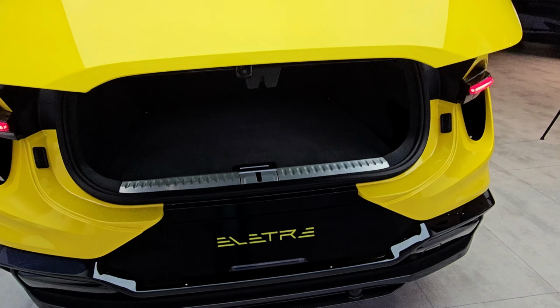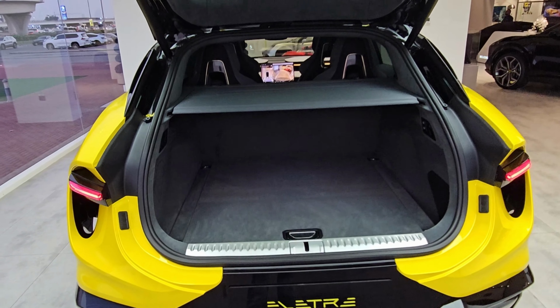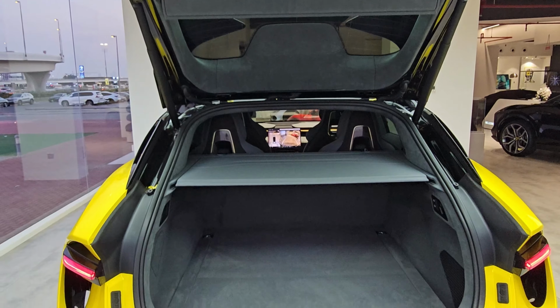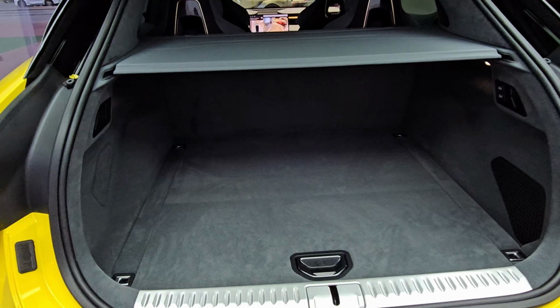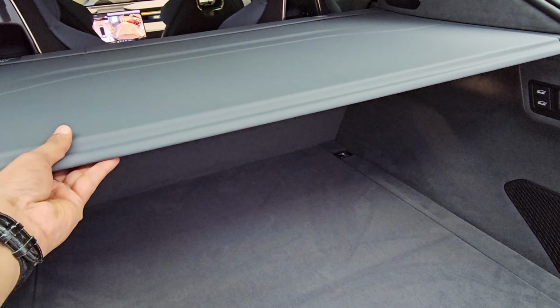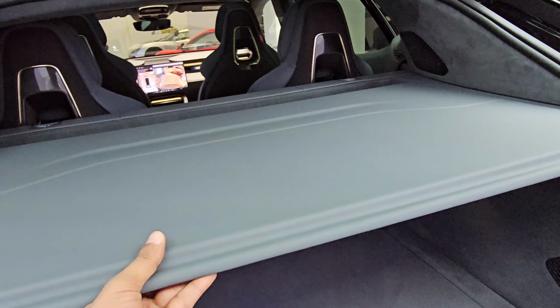The boot has a large 688 liters cargo capacity. It can be operated hands-free, which makes it easier to load items into the Eletre's spacious boot. The rear seats can be folded down for 1,532 liters of storage.